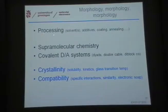And of course the easiest thing, and this is the present-day situation, it's all about processing. You can use solvent or different solvent combinations, additives, your coating methods and deposition methods, slow and fast and so on, all these different things. And then do the annealing. So this does a whole lot of stuff, and it's not very expensive. It's just a matter of trial and error before you know what you have to do. Once you know, boom, there you go. And this is the industrial way.